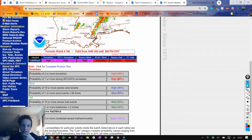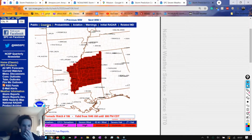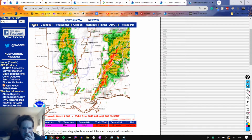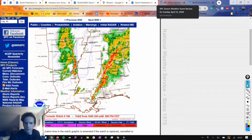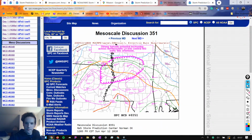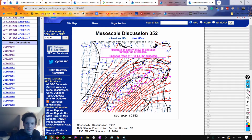Christ almighty. And you can see a little cell down near the Louisiana Mississippi border, completely alone, just having a whale of a time before it kills everybody. Indeed. 70 knots of 0 to 3 kilometers shear. What the fuck? That tells you the wind is crazy.